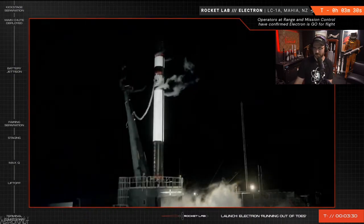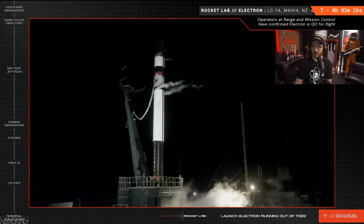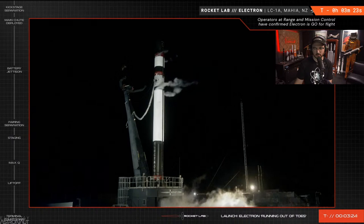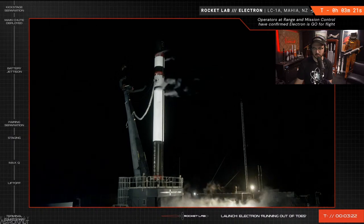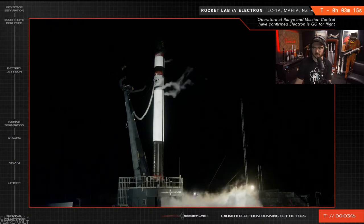Congratulations to every single Rocket Labber who got us to the pad today and helped us reach these milestones. A check-in on how we're tracking to liftoff. The team are working no issues with the launch vehicle. Electron's payload remains healthy and the weather is looking clear for an on-time launch.